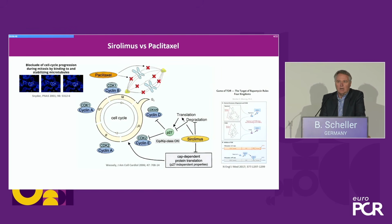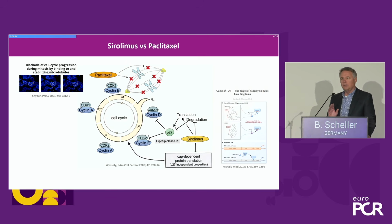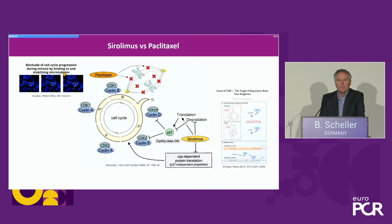The next fundamental thing is how do both drugs work, how do both drugs interact with the cell cycle. The big advantage of paclitaxel is that we have an irreversible binding with the microtubules. This means if paclitaxel is in the cell, it is blocked and will not divide anymore. And that makes paclitaxel a very nice choice for short-time drug application.